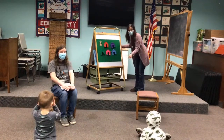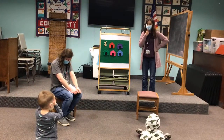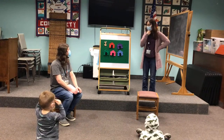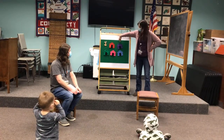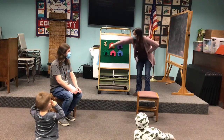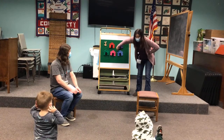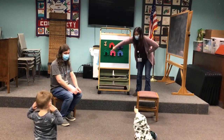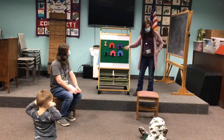Okay, so our puppy wants to know where her bone is. Loretta, where do you think our puppy's bone is hidden? Is it in the red house? The purple house? The green house? Or the pink house or the blue house? Do you want to go with the green house first? Which one? The red house?